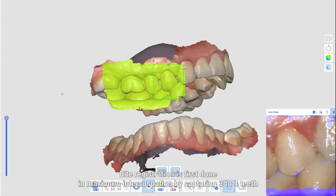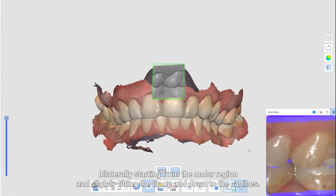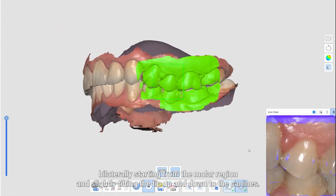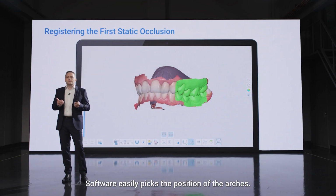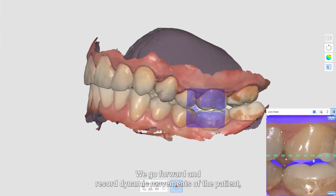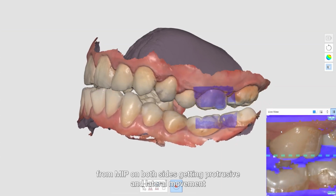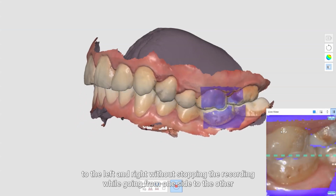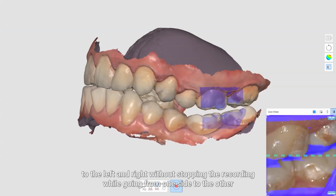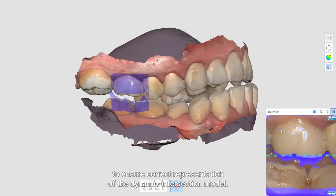Bite registration is first done in maximum intercuspation by capturing 3 to 4 teeth bilaterally, starting from the molar region and slightly tilting the tip up and down to the canines. Software easily picks the position of the arches. We go forward and record dynamic movements of the patient from MIP on both sides, getting protrusive and lateral movements to the left and the right, without stopping the recording while going from one side to the other, to ensure correct representation of the dynamic intersection model.